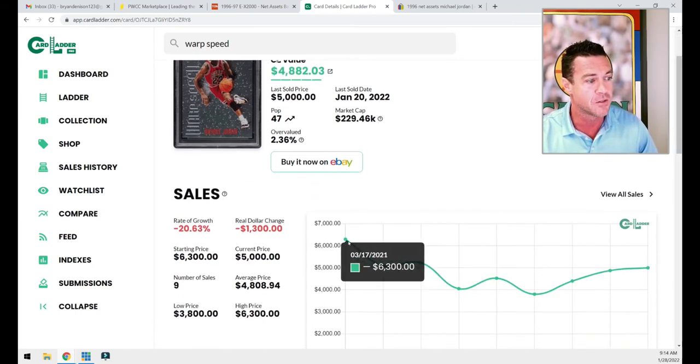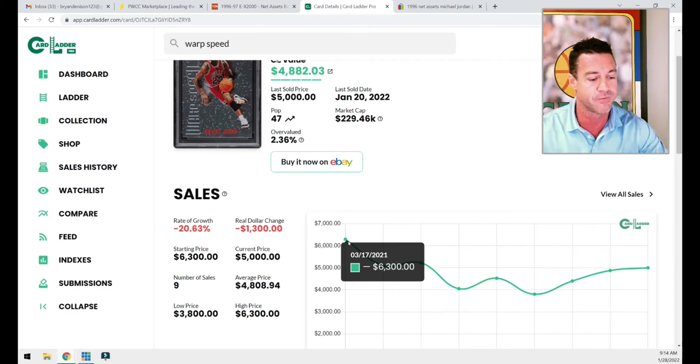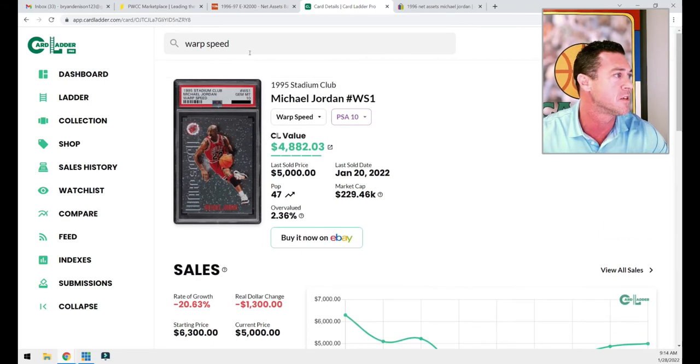It's also come down just like the net assets. And again, it's because the first card in the calculation for the rate of growth is from the peak. So at some point that'll fall off and we'll have a much better Card Ladder representation of what the true value of the card is.